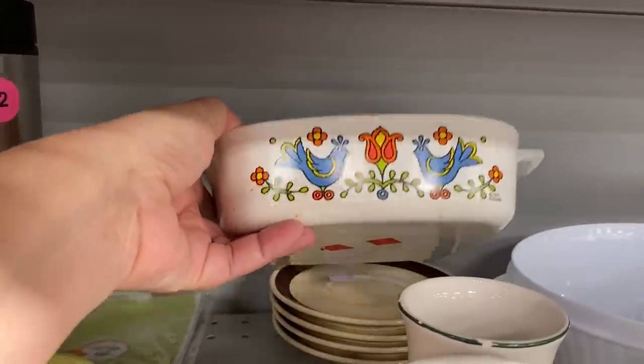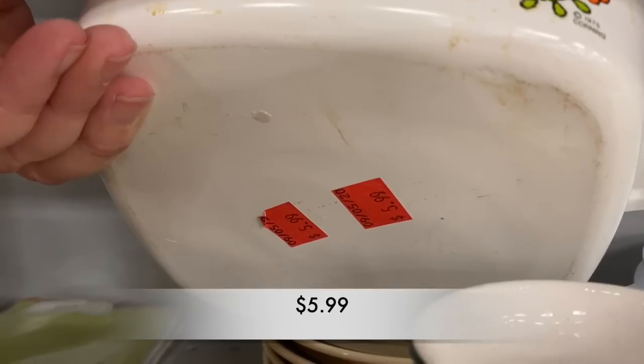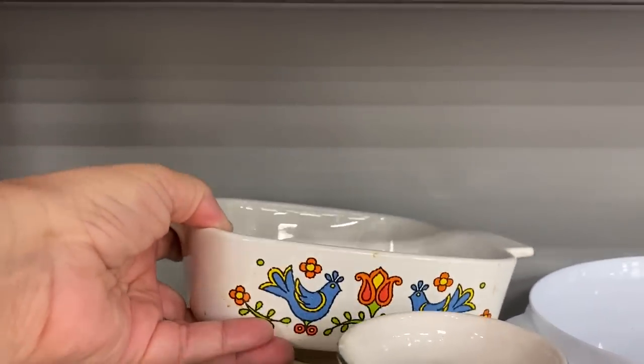I did not get an opportunity to go shopping this week until Saturday afternoon, so let's go ahead and get started and see what was out there.